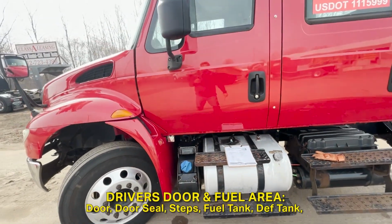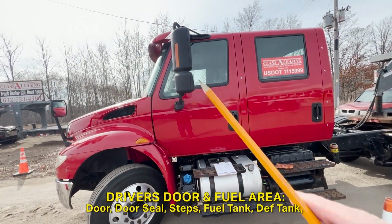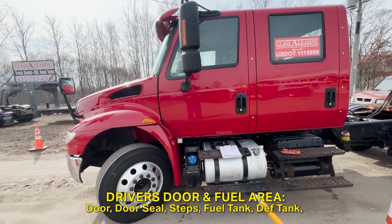So now we're going to talk about the driver's door and the fuel area.